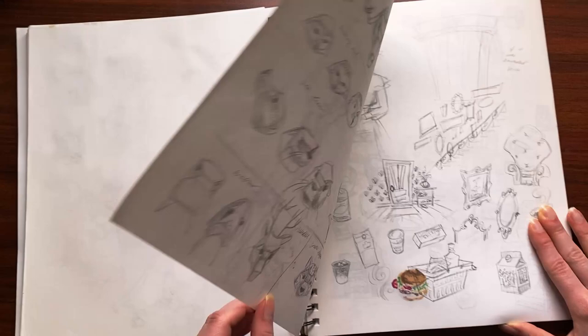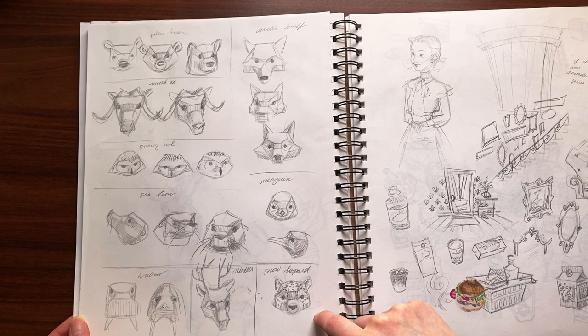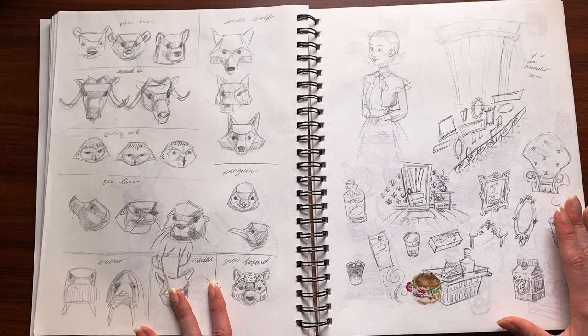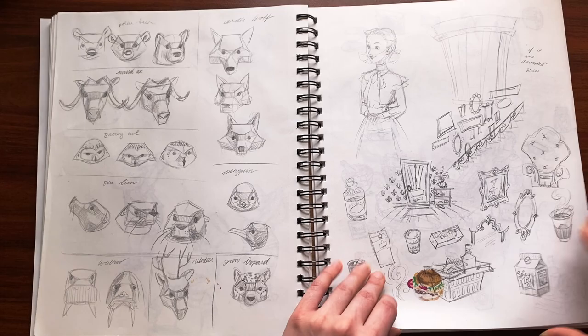Here we've got some sketches for the Arctic animals theme. I was trying to narrow down which animals I wanted to paint, how exactly I wanted to have them posed. Y'all know I am a huge fan of props and environments, and I was definitely on a prop kick here. There's definitely all sorts of things in here.